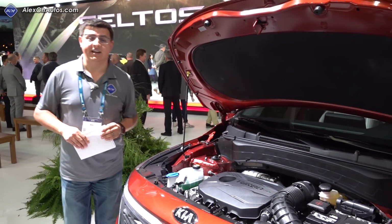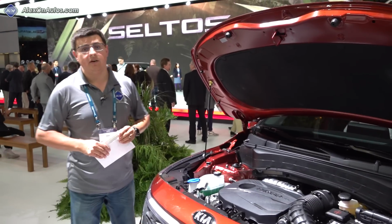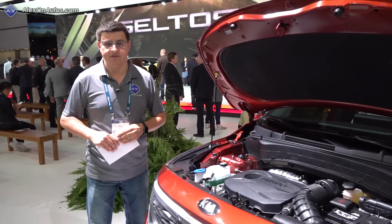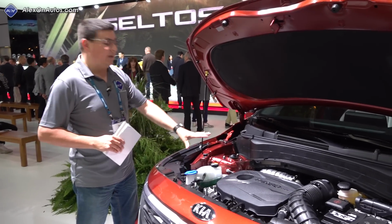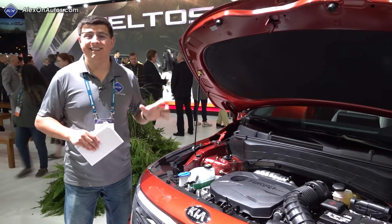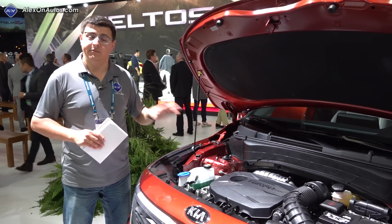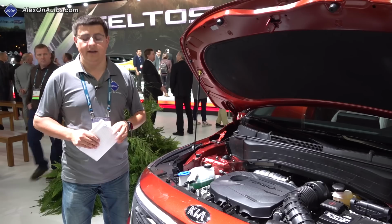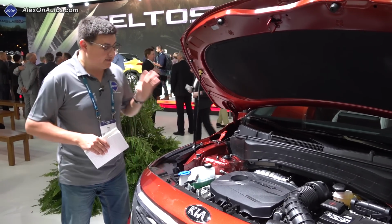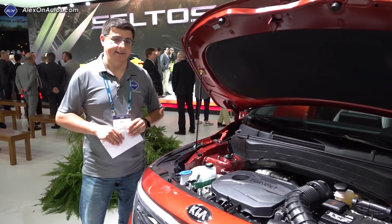Under the hood, we find two different engines at launch. There's a 2-liter naturally aspirated four-cylinder engine that produces 146 horsepower. It's mated to a continuously variable automatic transmission. So if you're not a fan of CVTs, you may want to upgrade into this engine right here. It's a 1.6 liter turbo. This gets Kia's latest 7-speed dual-clutch transmission that we've seen in a few other vehicles in their lineup. This gives you 175 horsepower and 195 pound-feet of torque, so it's not the most powerful version of this 1.6.